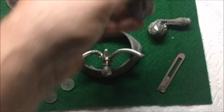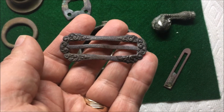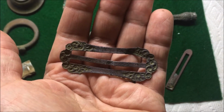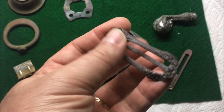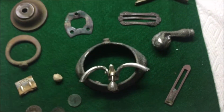Got my nice sash buckle, probably mid or even early 1800s, and I Brilloed that up, and you can see the nice floral pattern on that. Just simple. This would go around either by the neck for a cloak buckle or for a sash buckle on the side. So very nice, probably for a woman. So I definitely kept that.